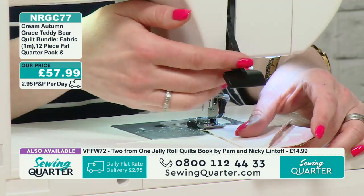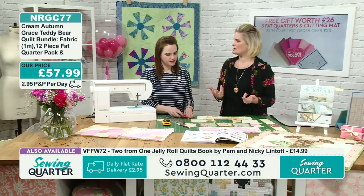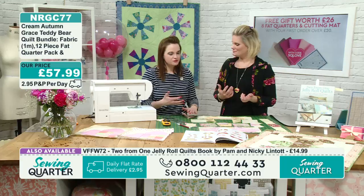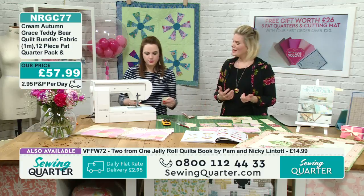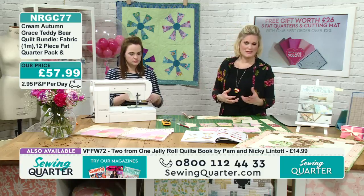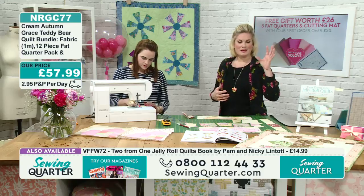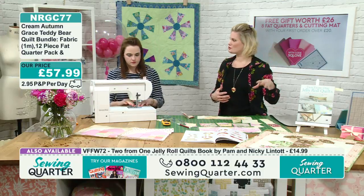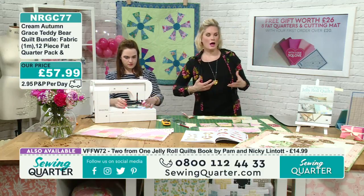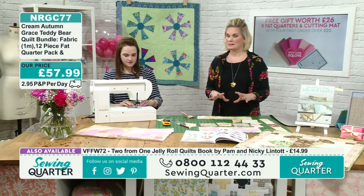And I love it when we can get the colourways and the fabric styles so close to how it was first imagined in the book. Yes, it's nice to be able to recreate that, because that's not always possible. Sometimes it's really nice to put a more modern twist on it, and you can do that once you've got the book. But if you want to stay true to how it was first imagined by Pam and Nicky, then one of these kits absolutely does it justice.